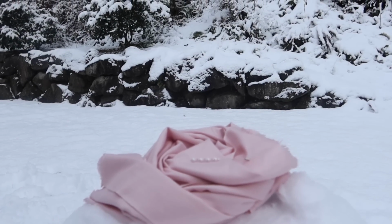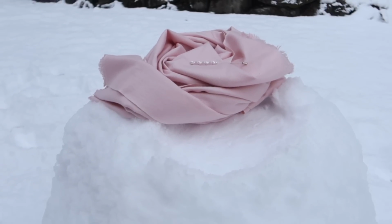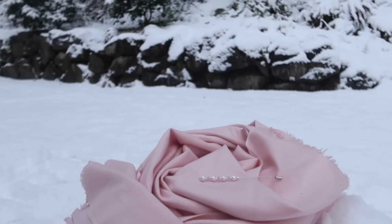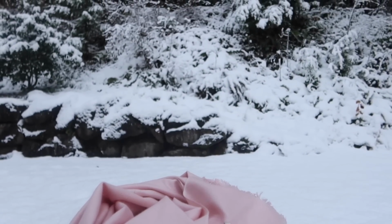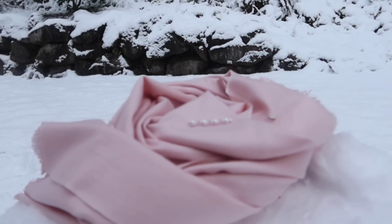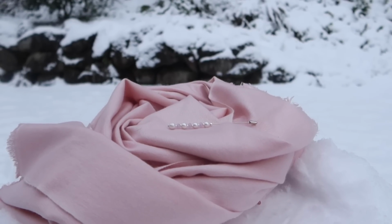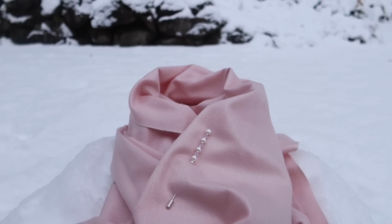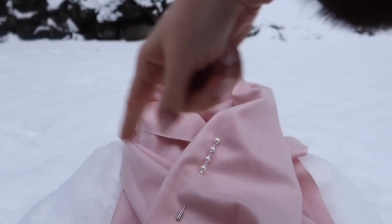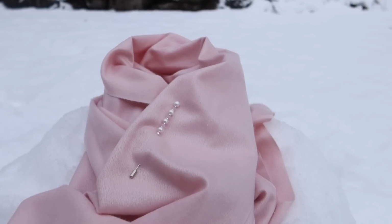I've tried a few different angles, but I think this one on top of the decapitated snowman is my favorite. I just really like the background, the way you get the frosty, beautiful trees. And the way the pink pops against the snow, I think is really pretty. And just for a quick example, if you can imagine that this would be wrapped around your neck or draped a little bit lower as well, being another option.